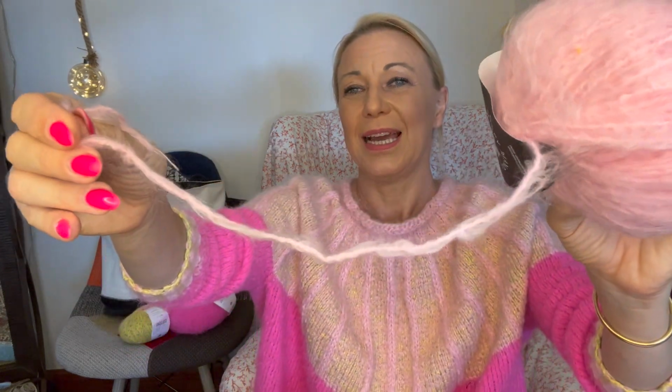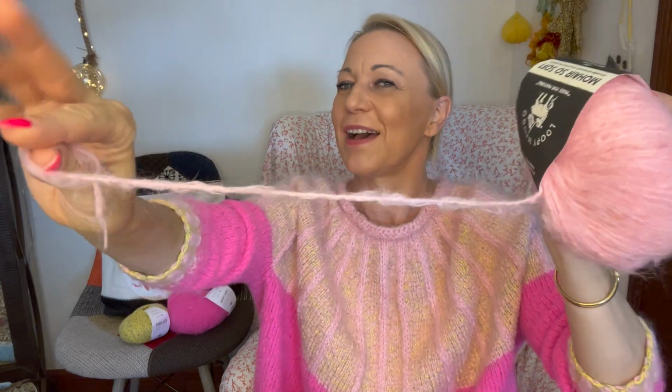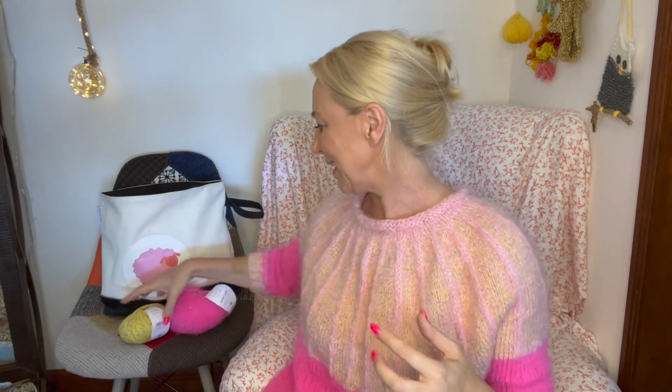Super kid mohair and extra fine merino mix, but they don't say if this is DK, but it's more than DK, but it's fine. It's just amazing, just amazing. So this is the light pink. The yellow, I put the Rico Design Fashion Cottony.